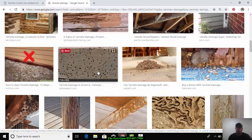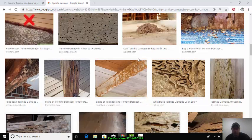Now, here's another shot where they have exit holes. It could even be powder post beetles, which make a shotgun pattern, but this one says it's termite damage. And let's see, here you go.